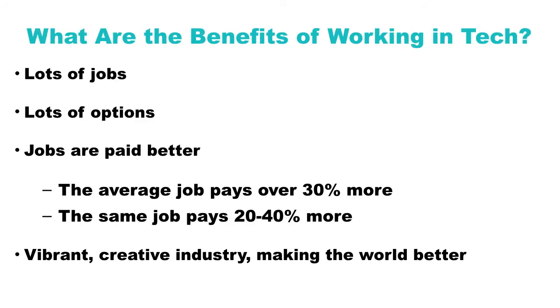Benefits of working in technology. Some students will be attracted to some of these benefits. So we've mentioned there's a lot of jobs, there's a lot of options available, and that technology is a vibrant creative industry that makes the world better. But some students will be attracted by the idea that technology will pay them more. The average technology job pays 30% more than the average job in Scotland, and the same job within technology can pay 20 to 40% more than the same job outside of technology. So it's a very lucrative sector to be in.